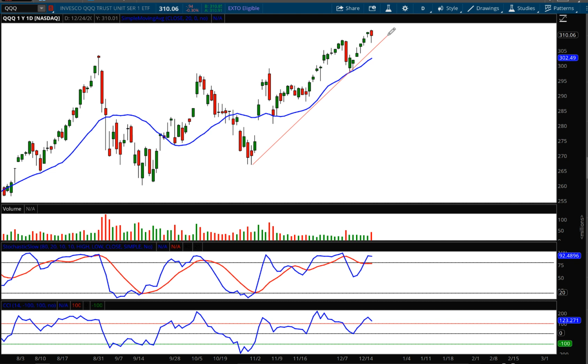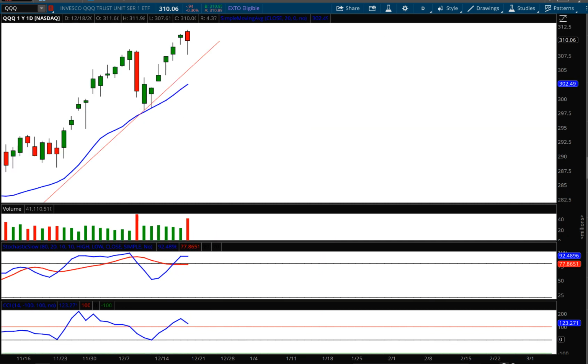Now, unlike the S&P, we had a bearish engulfing pattern show up here on the Qs. So I do think that next week we're going to pull back to at least test this support level or trend line. And then if you want to put hard stops and trailing your stops up, there's your moving average. Again, that moving average is right around 302.49. So trail your stop up. And again, look at the oscillator.